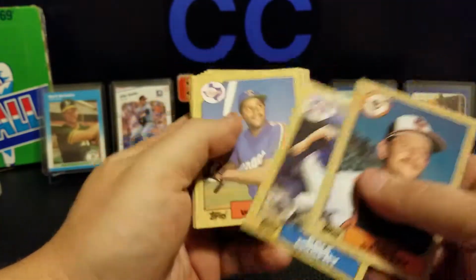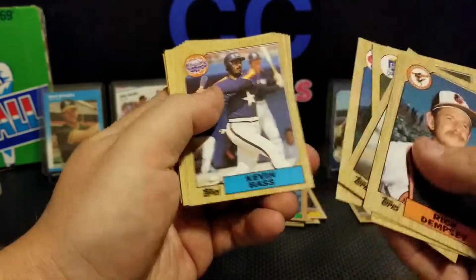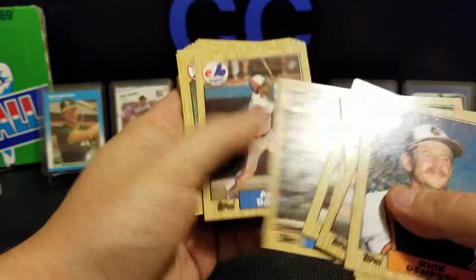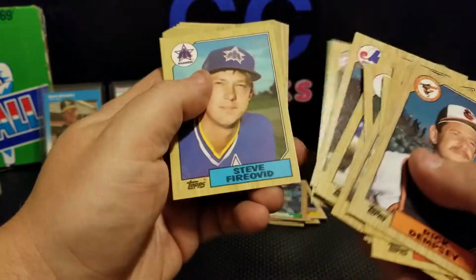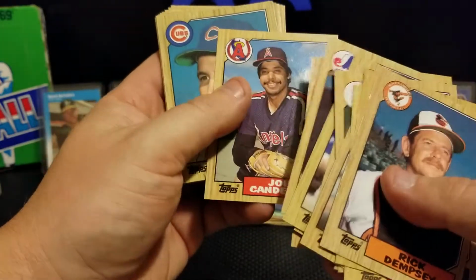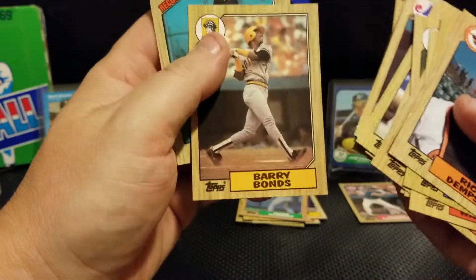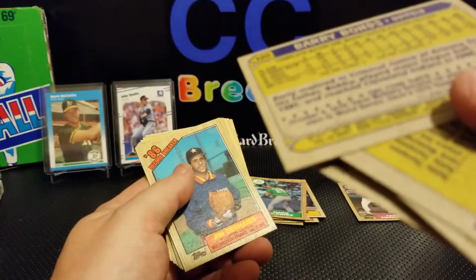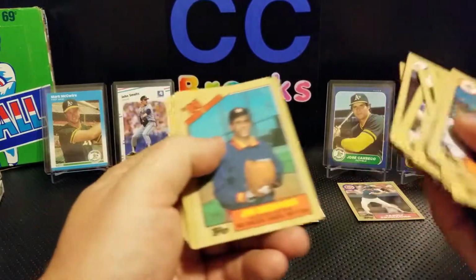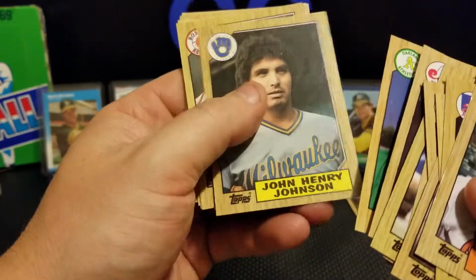Dale Murphy. Alright, I'd like to have a Bo Jackson. Andre Dawson, the Hawk. Barry Bonds. That's pretty sweet. 2nd-year card. Tony Gwynn. Carney Lansford.